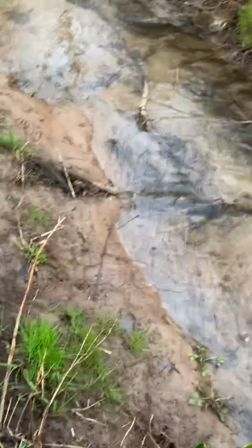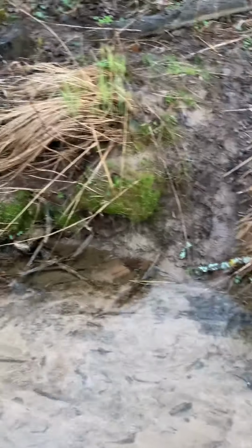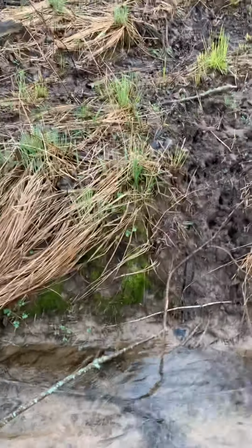This one doesn't have as much purple. I'll have to see if I can find the other one. But these are called skunk cabbage, and they have that name for a reason. I'll give you one clue: if you step on it, it does have a smell very similar to what a skunk might smell like if it sprays.